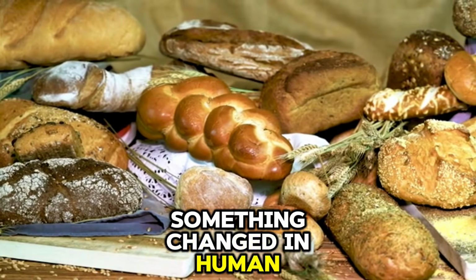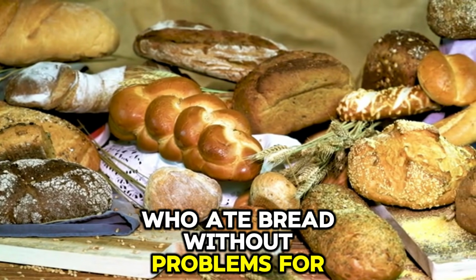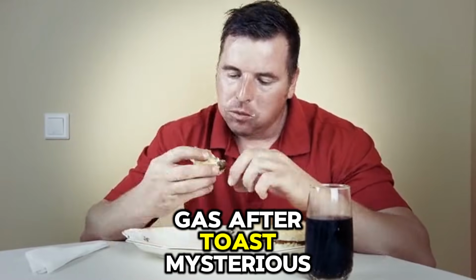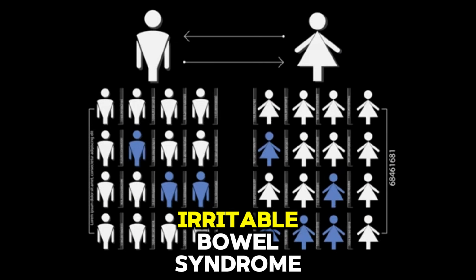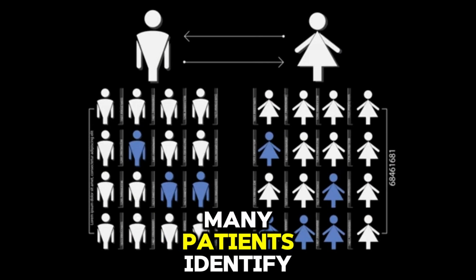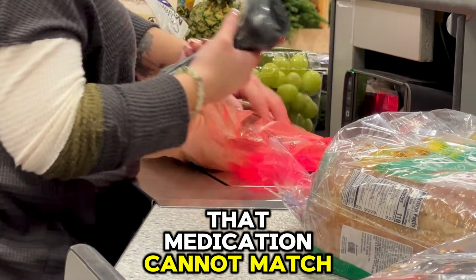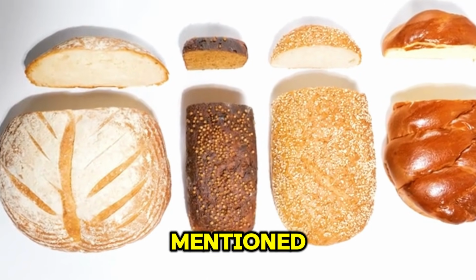Something changed in human digestion over recent decades. Millions of people who ate bread without problems for years suddenly develop symptoms they never experienced before. Bloating after sandwiches, gas after toast, mysterious discomfort that resolves only when bread disappears from the diet. Irritable bowel syndrome affects 10 to 15% of the population. Many patients identify bread as a primary trigger. Removing commercial bread often provides relief that medication cannot match. The bread changed before the symptoms started, but the connection rarely gets mentioned.